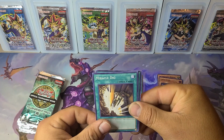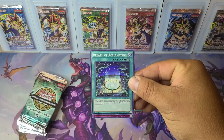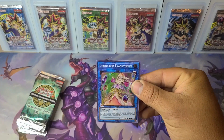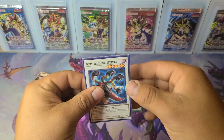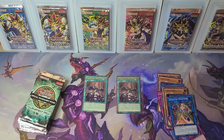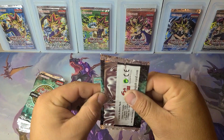But Lion Alligator, Miracle Dig, and Virtual World Gate. Oh my gosh, Forbidden Droplets, dude. Stardust Wish, Breath of Acclamation, and Token Stampede. Next pack, we have Alien Brain, Sabersaurus, and Geonato Transverser. In the next one, we have Reptilian Hydra, Power Filter, and another Forbidden Droplets. Oh my gosh. Okay, alright. That is freaking awesome. These pulls are cracked already.